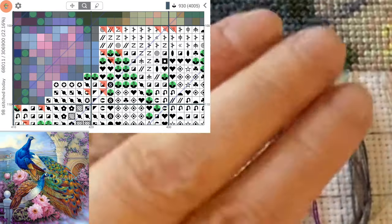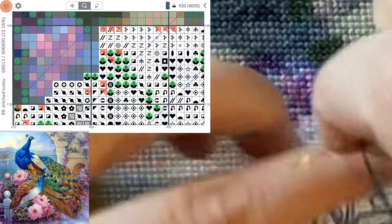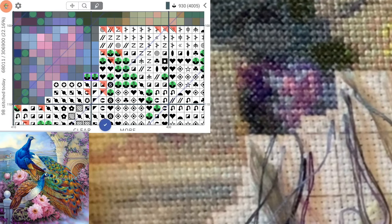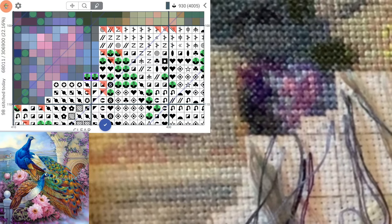Okay, this thread here, I decided to use the one thread to carry around. I'm going to have to do a bunch, but it's not that long, so I think I'm just going to use up a small piece here, and I won't have to fill in everything above it first.